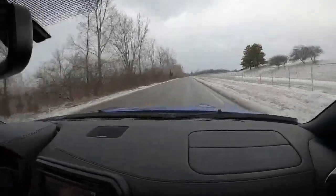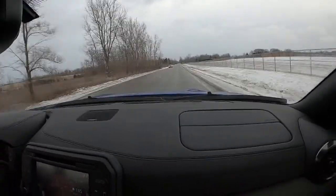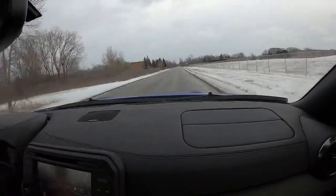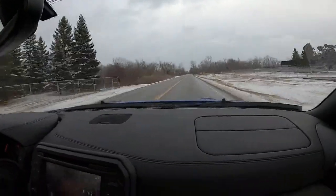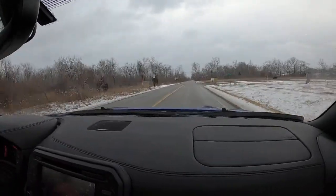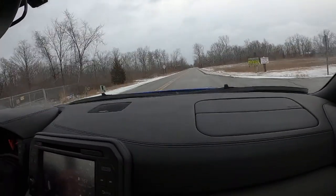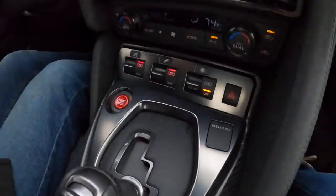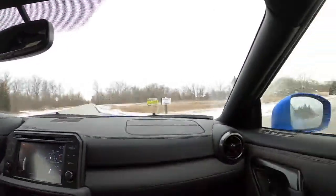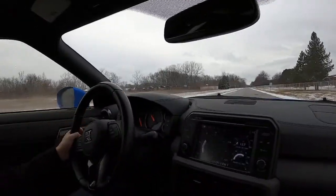There is a car behind us. Let's see if we can get enough gap on him here. You could have done like a 0 to 60. Or the other way. Alright. You're gonna go down this way? Yeah, that's probably better. And they're catching up.